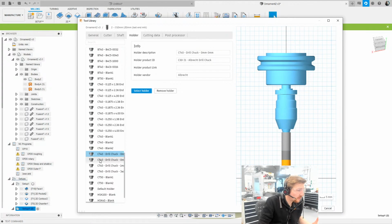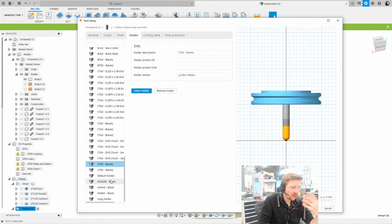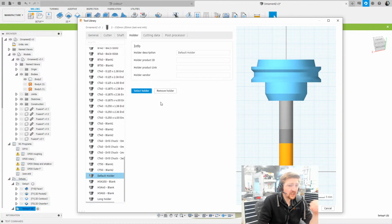You've got like a drill chuck on there. What I would try and do is, if you can't find one of these on here that actually is representative of your machine, I would potentially look at modelling up your own. You can model up your own. You can then save that.